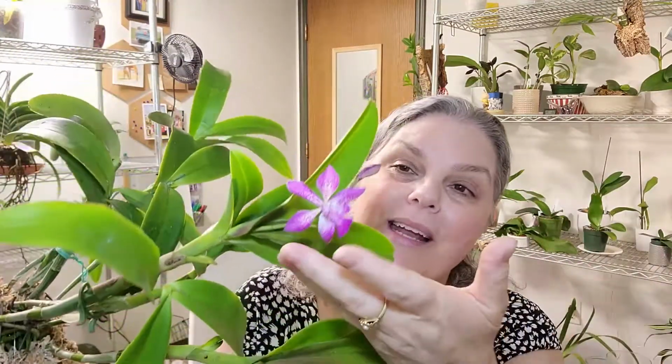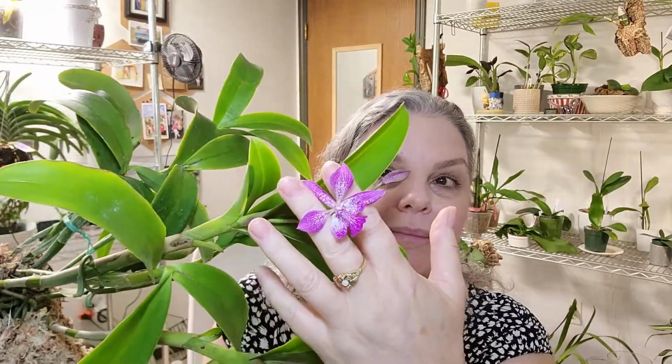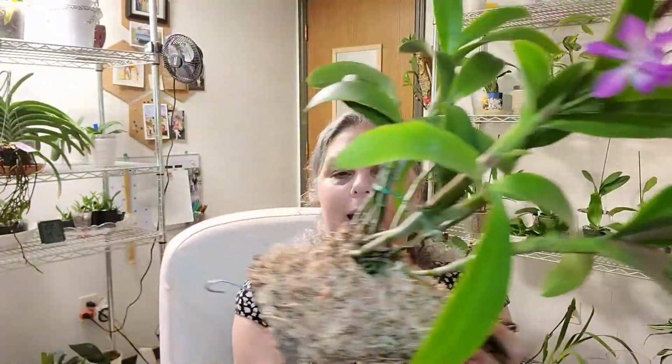I thought they were going to be really big blooms, so maybe next year in my grow room they'll be bigger, but they are literally only about that big. So perfect. And I ended up mounting her. I can't 100% remember why, but I think it had to do with when I unraveled that pot full of roots. There was a lot of dead ones on the inside. So she didn't have much depth to her roots, but she did have some that were longer.